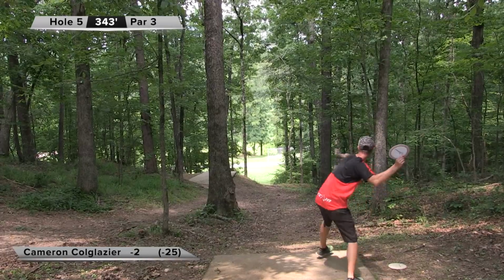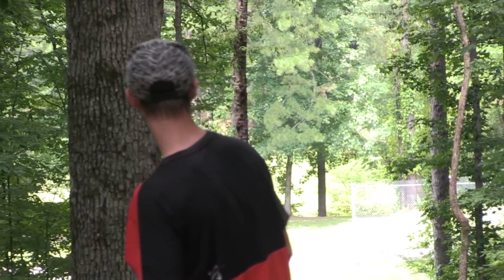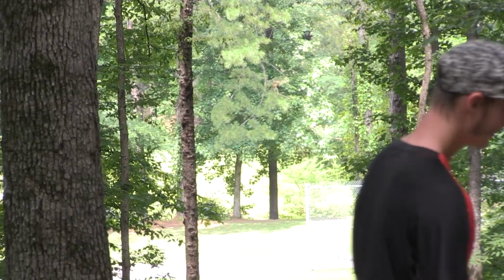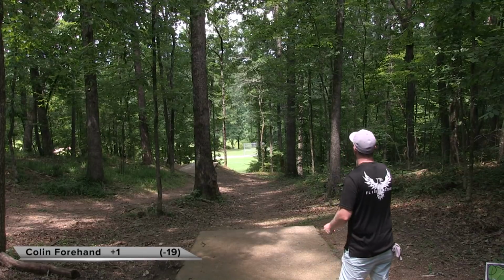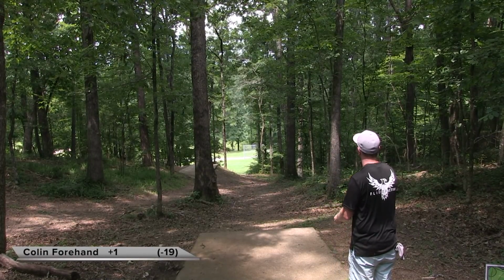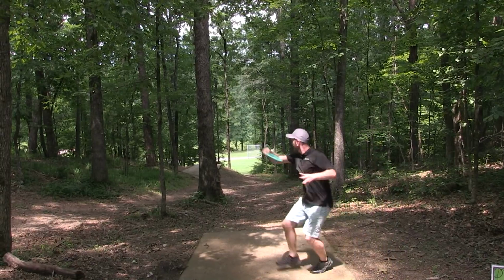So Cam on the box here. Got hole 5. You'll see him taking this forehand right around that fence. Another hole where the basket is sitting kind of on a ledge, and a little bit further down from there is a creek that you do not want to go into. But the main importance would be to get out of this narrow gap here.